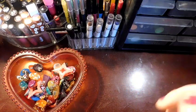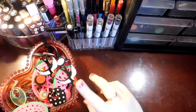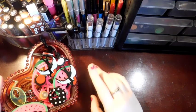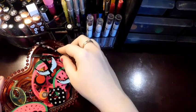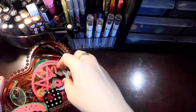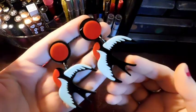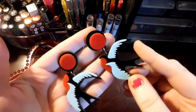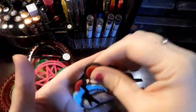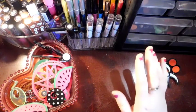And we will move on next to probably one of my bigger categories. These are my random acrylic, plastic if you want to call it, pieces. A lot of these are quite old. These are definitely old. I got them off of eBay probably 4 or 5 years ago. They're quite large too. You can still kind of find these here and there, these swallows. I think I've even seen them on Shein before. And all this was under $1.